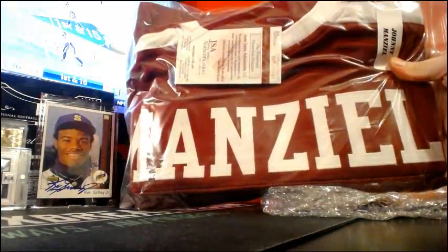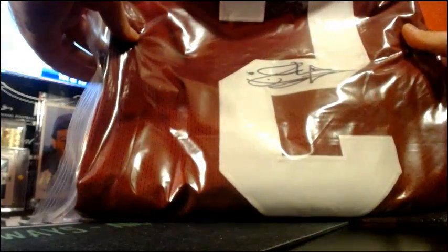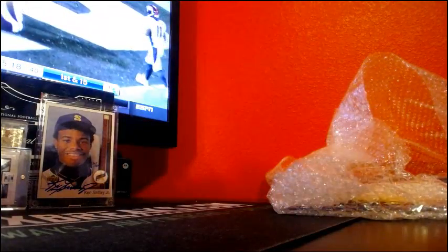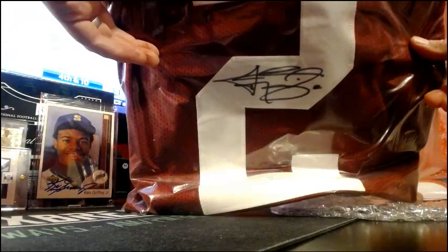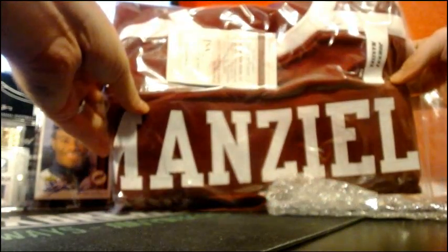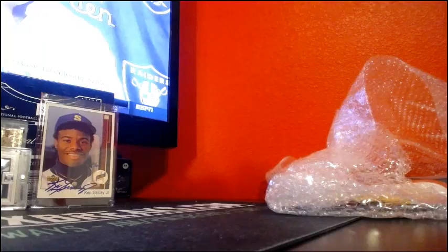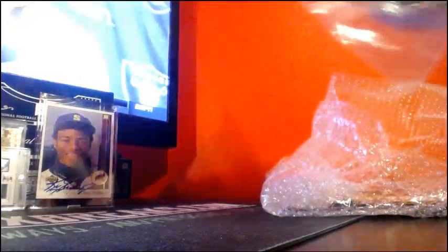And Johnny Manziel, it's jersey crazy. We had a baseball crazy one. No, we got a Johnny Manziel autographed jersey. Manziel. Two Cortex. Yeah, we're just going crazy in these jerseys.